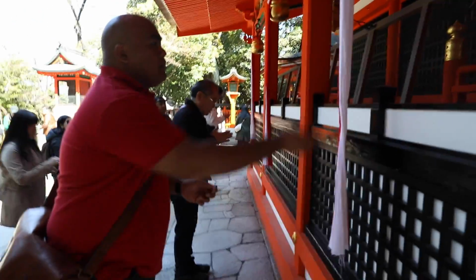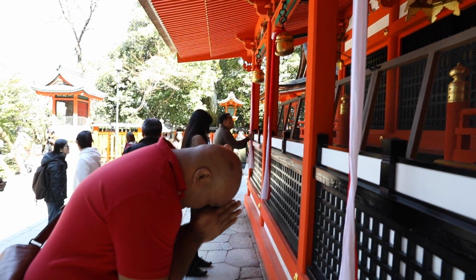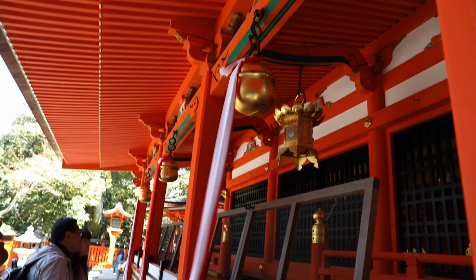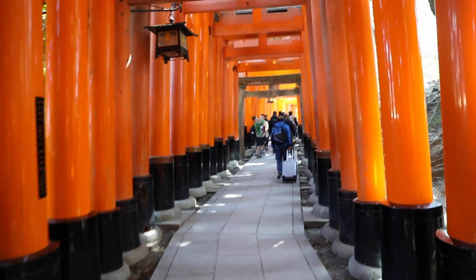So Fushimi Inari Shrine was a huge highlight of mine for Japan. I was really excited to come here, and I'm so happy I finally did. It was a beautiful day. And I'm actually a photographer, so I was really excited to be here to take my own pictures of those iconic torii gates. And what a wonderful day this was.